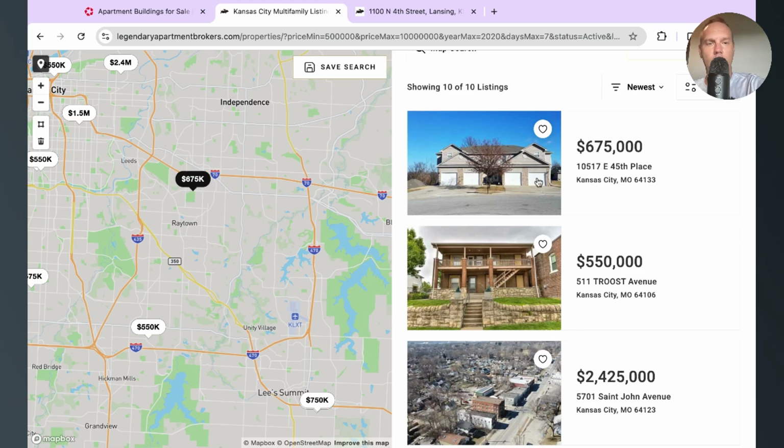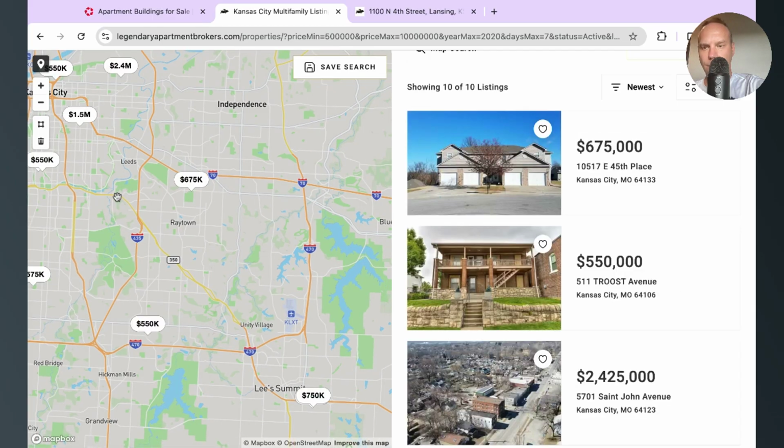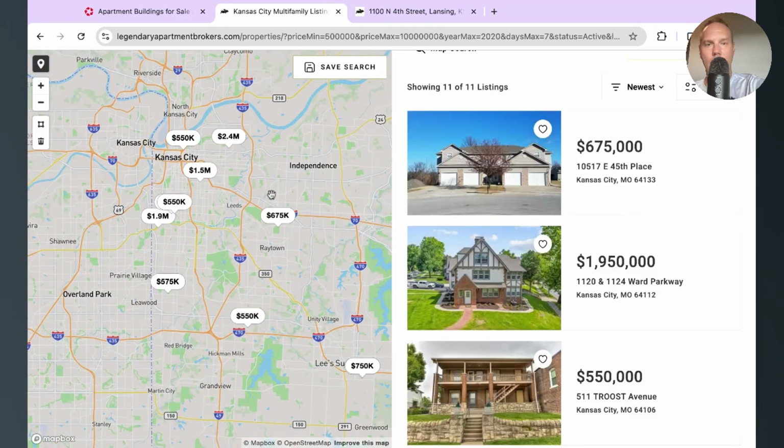These are newer style fourplexes, but this is going to be a class, I would call it a class C plus area. Newer fourplex, $675,000. So you're looking at well over $150,000 per unit there for a fourplex, which is going to be on the quite a bit higher side for fourplexes in this Independence area. But if you want and you need a fourplex, that could be a decent fit for you. I've got some others that might be a better fit, okay? All right, so zooming back out here, that's that property.